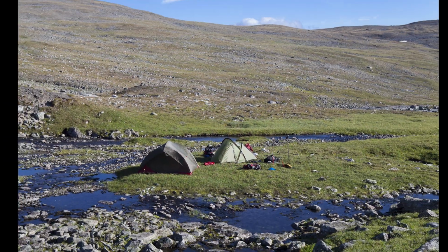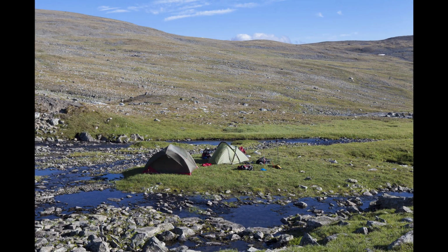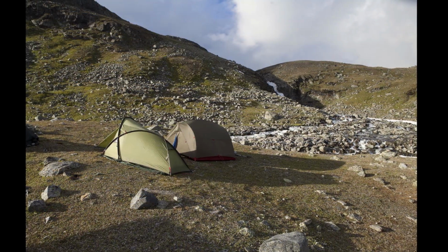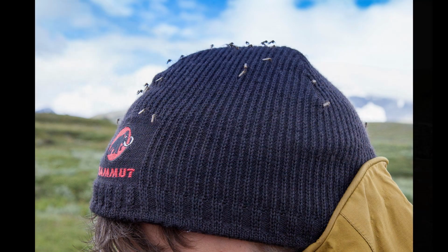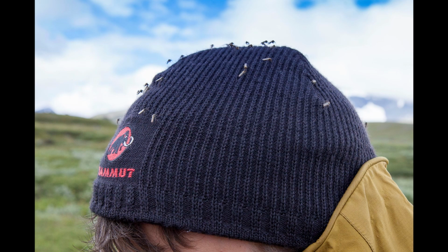You can't sleep under the open sky for 2 reasons. First, the nights are quite cold, and second, the Sarek is full of mosquitoes. As soon as you stop walking, they'll come for you.